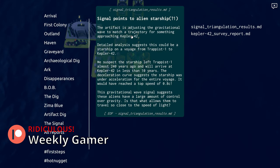It says, based on the current trajectory, we think there is an alien starship that left Trappist 1 about 240 years ago. All right, let's take a look. The artifact is adjusting the gravitational wave to match the trajectory for something approaching Kepler 42. Detailed analysis suggests that this could be a starship on a voyage from Trappist 1 to Kepler 42.